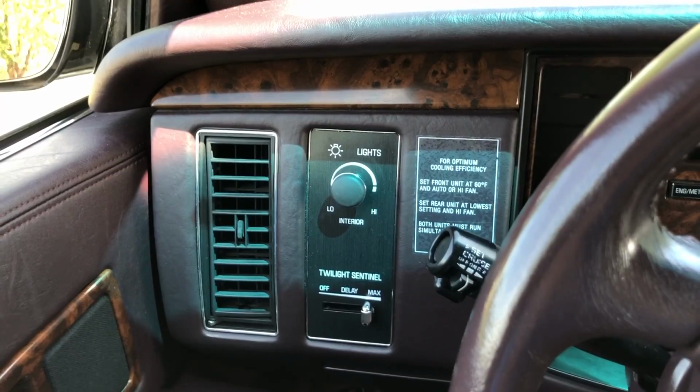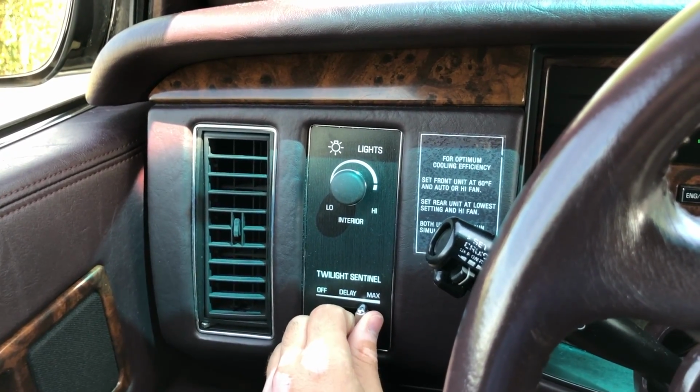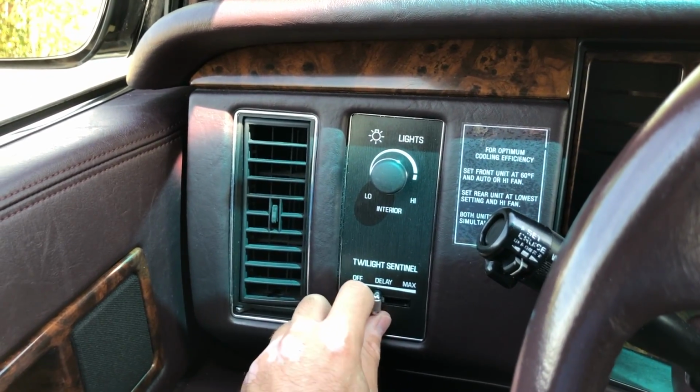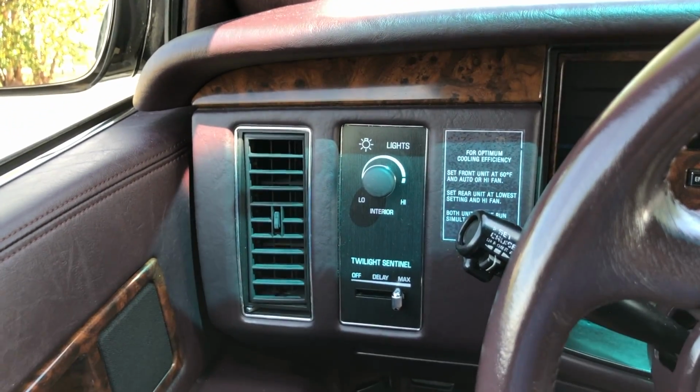A really nice feature of a lot of these Cadillacs is that they had Twilight Sentinel. What it does is keep your headlights on when you turn off the car at nighttime for a certain period. You can choose to have it off if you'd like, but you can turn on delay or max to have the lights on for a long time when you turn off the car, and you can see.